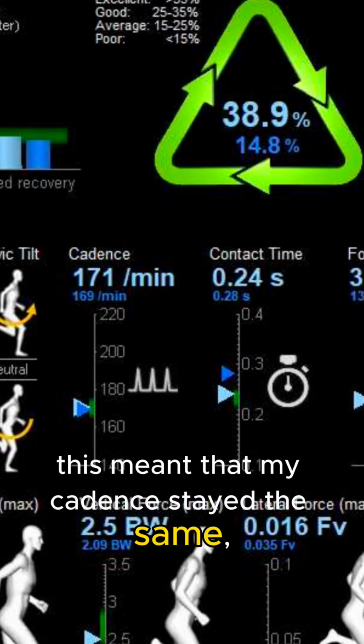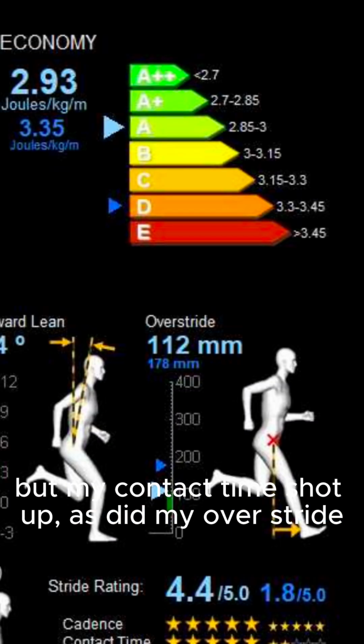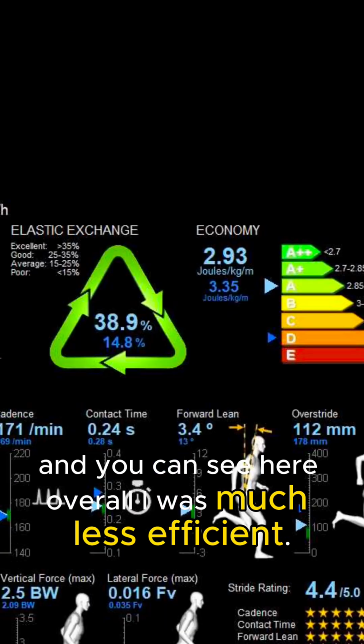This meant that my cadence stayed the same, but my contact time shot up, as did my overstride. And you can see here, overall I was much less efficient.